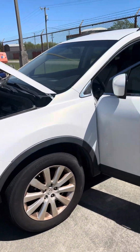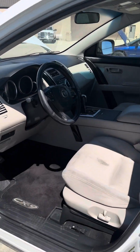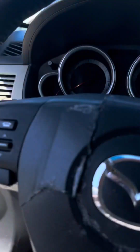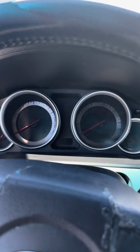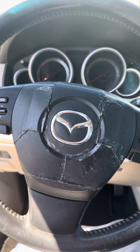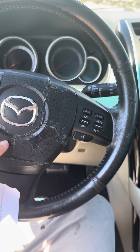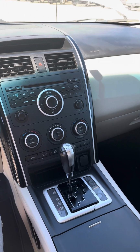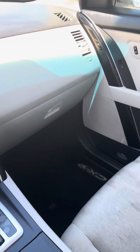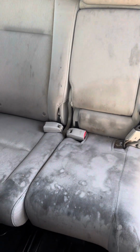Of course, some of these will have some cosmetic damage. I'll try to point them out. You got a couple dings here, dings there. Let's do a shot of the inside. So you have your digital display there. It does look like you have some damage, obviously, to the airbag or the steering wheel. Here is your, I'll get it to focus. There's your cluster. Very clean on the inside. There are some stains on the seats, but other than that, the inside actually looks pretty clean.